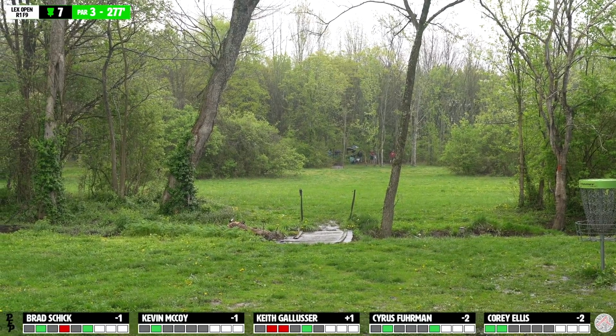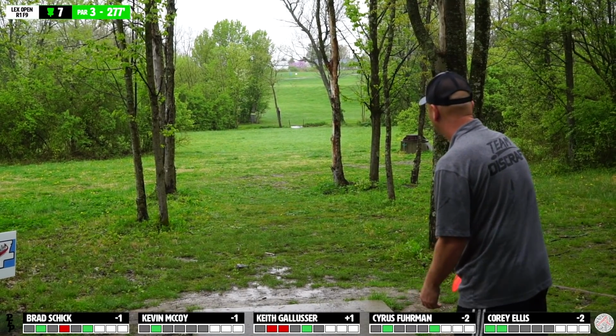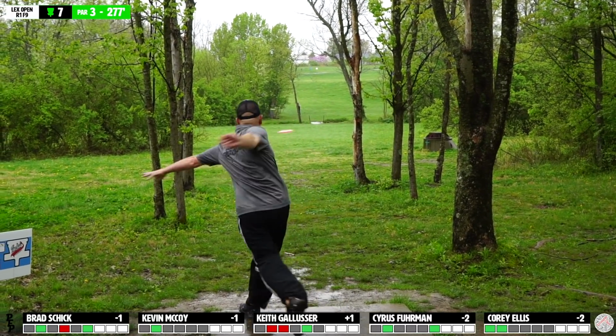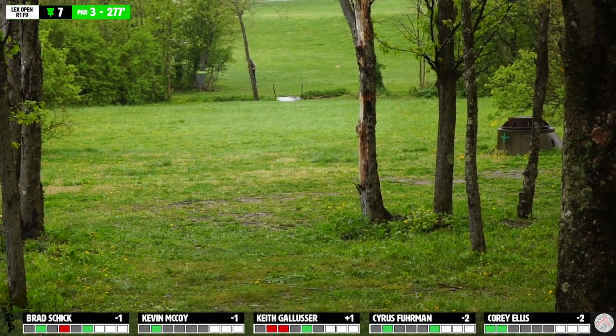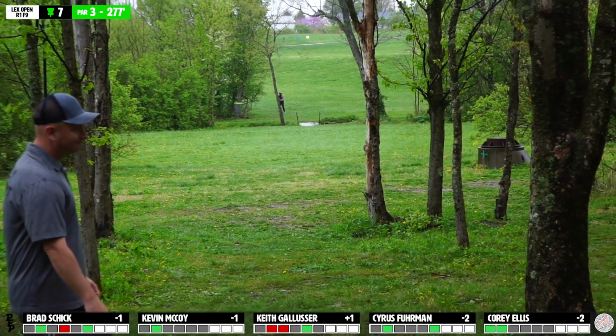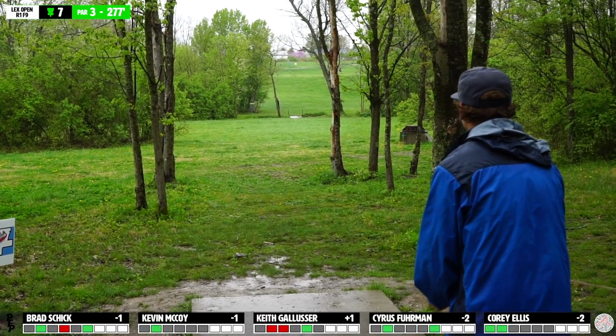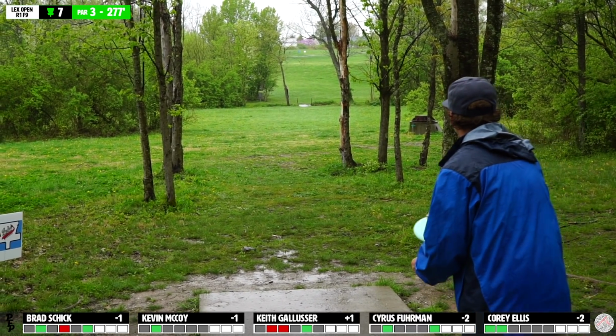Oh, it's going to be close. That's safe. That's over the creek. Yes, this creek was not marked, so it had to be in the water to be OB. That's a really common play, playing right towards that tree and going a little bit long. It's going to be a tough putt from there. But you take the creek out of play, at least on the drive. On the putt, you never know.